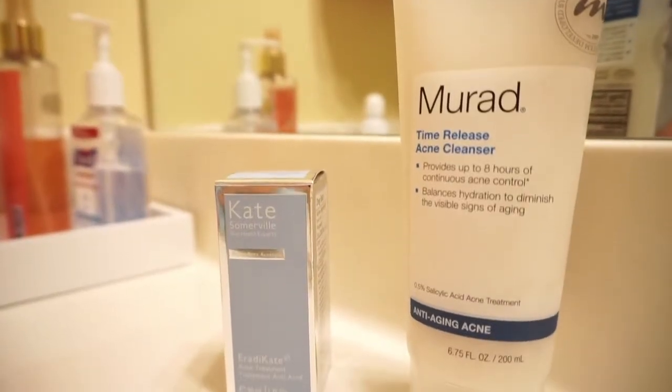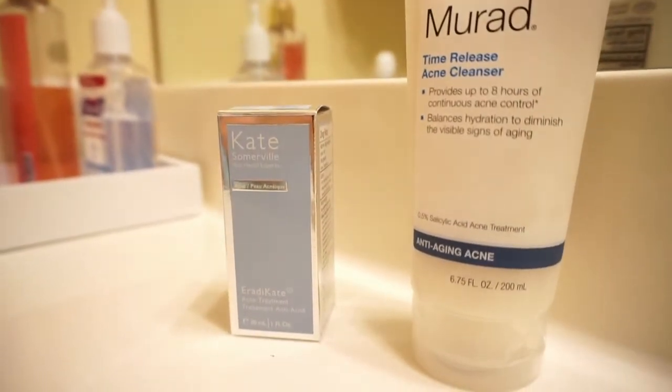But now I'm currently going through my skincare routine, and my skincare routine has changed so much and I'm trying to figure out what works. But Hayden and I went to Sephora and I ended up buying the Murad cleanser that I had a sample of from yesterday. This is the Murad Time Release Acne Cleanser and I love it. I washed my face with it twice yesterday, fell in love with it. I feel like it leaves my skin feeling really, really clean, but not overly dry.